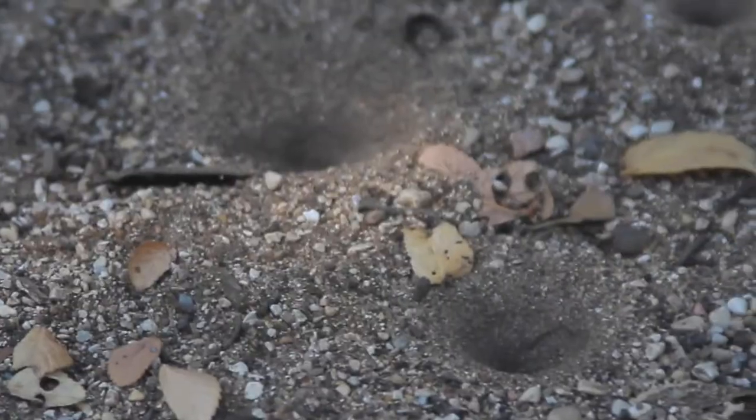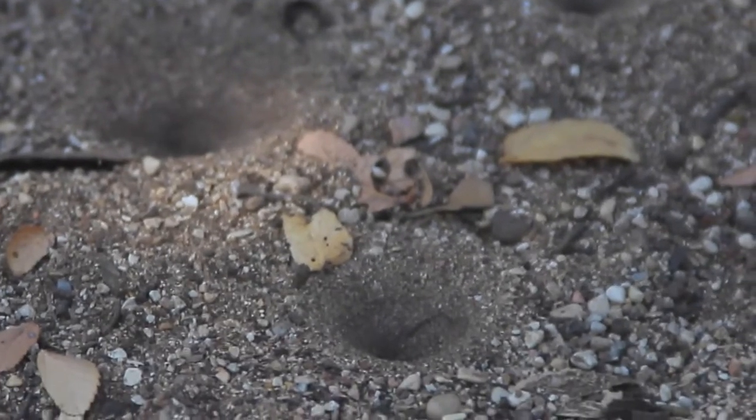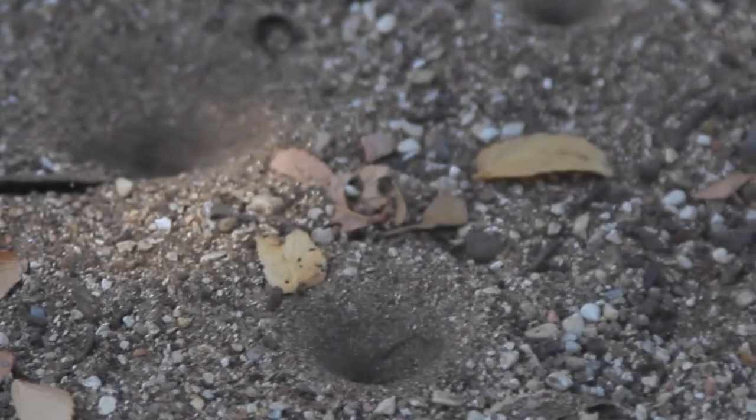And then they'll just get snatched by the jaws of the antlion, where they can then eat at its leisure. So it's small, tiny and unassuming, but this is a very devious method of predation by these tiny, tiny little guys. Incredible.